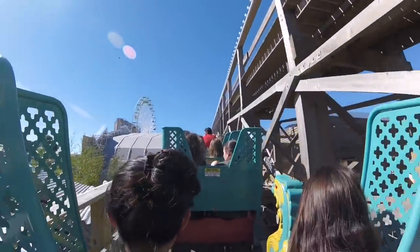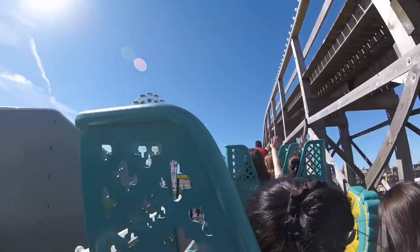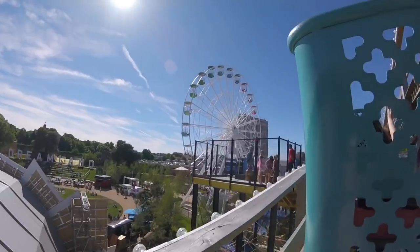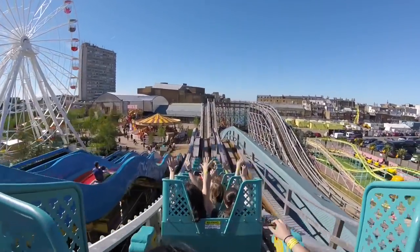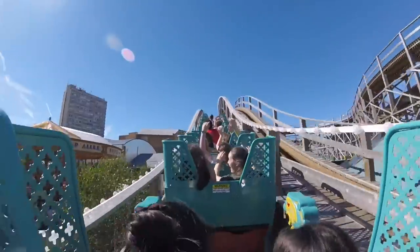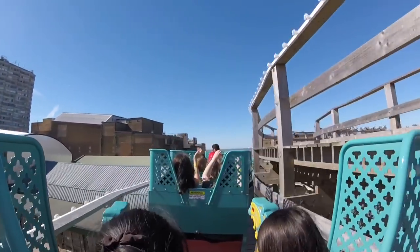One thing I'm not keen about are these trains. This side bit here is not just a lap bar, it's also a seat belt as well. Don't really need it. Beautiful day today though. We're getting on the Ferris wheel after here. Here we go. Very smooth coaster is this.